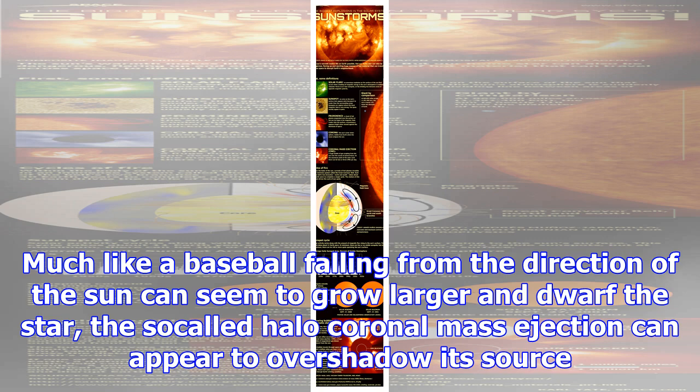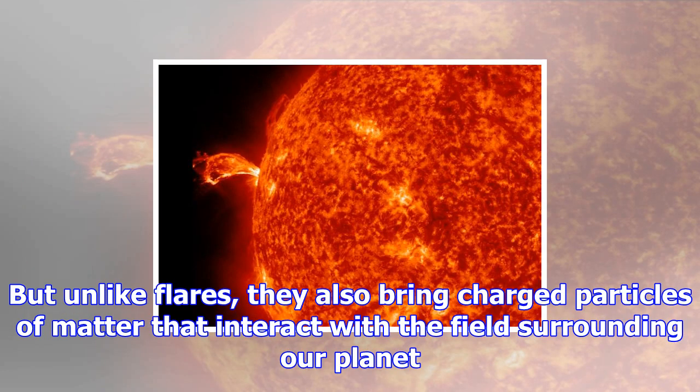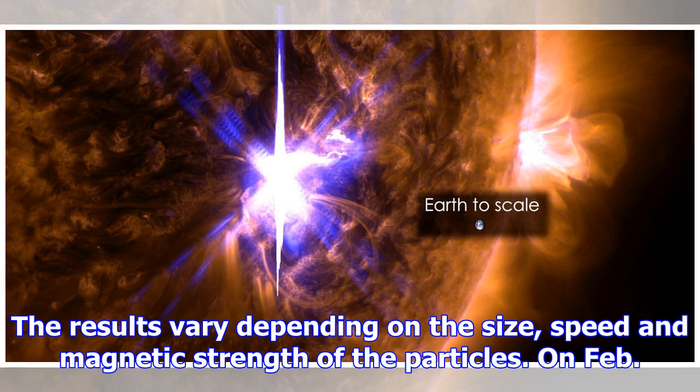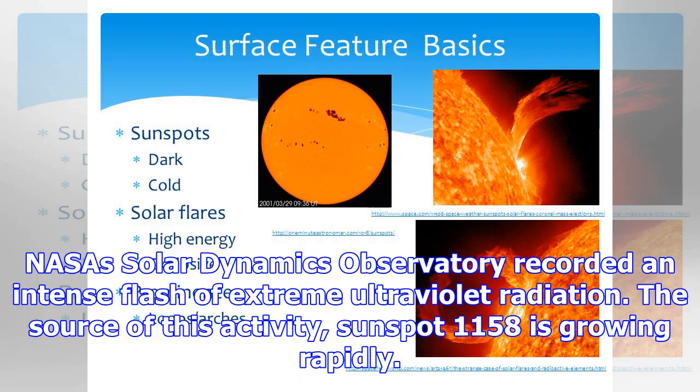However, when the sun does eject a cloud of plasma and gas directly toward us, the incoming matter seems to surround the sun. Much like a baseball falling from the direction of the sun can seem to grow larger and dwarf the star, the so-called halo coronal mass ejection can appear to overshadow its source. Such ejections cause the most problems for the people on Earth. Like solar flares, CMEs bring an increase in radiation to astronauts and electronics in space. But unlike flares, they also bring charged particles of matter that interact with the field surrounding our planet. The results vary depending on the size, speed and magnetic strength of the particles.